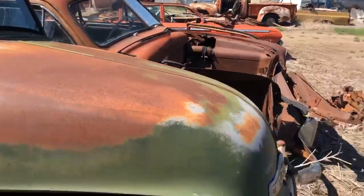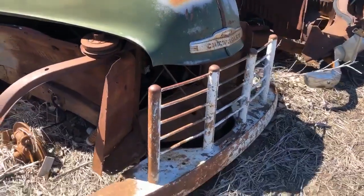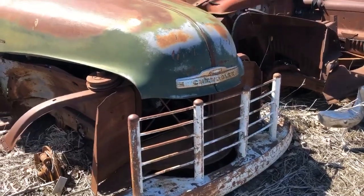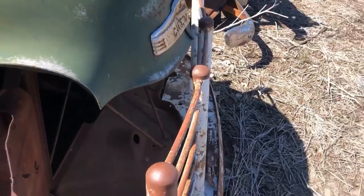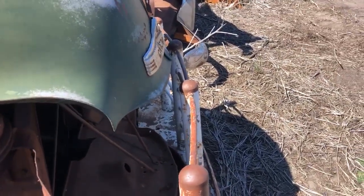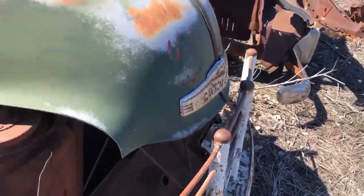Super fancy grill guard on this one. It looks like a homemade operation, but a kind of a cool deal. It's even got the curvature to it. If we can get a straight on shot of it from here, it even has a curve to the front of it to match the curvature of the grill in these trucks. So somebody put some time and effort into that thing.